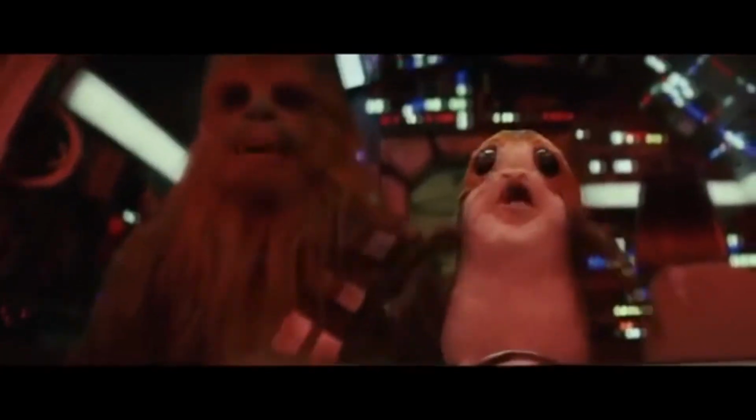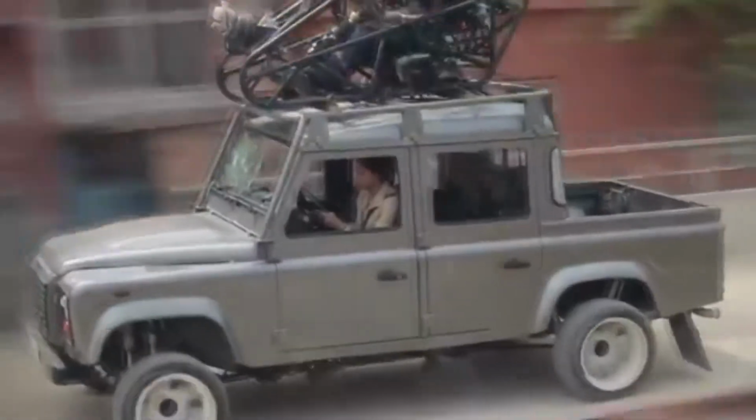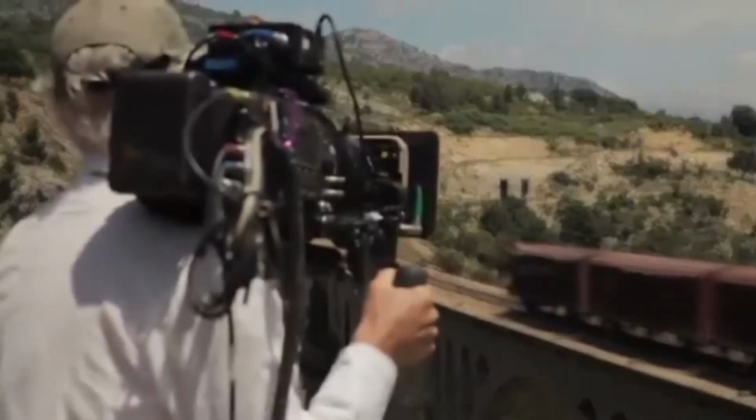So the visual effects team decided to change the puffins into porgs rather than removing the puffins in hundreds of shots. Well, these were all the creative solutions from our side, but I would like to take your opinion too.